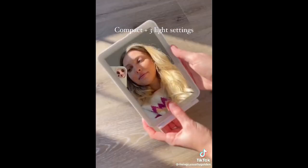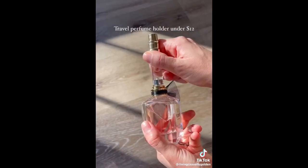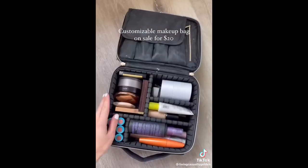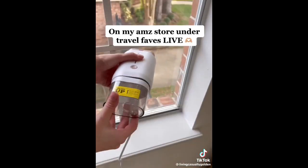This compact travel mirror has 3 light settings and is a little bigger than the size of your hand. This small perfume bottle is perfect for traveling, so compact, and you can put whatever perfume in there you want. My number one fave is this makeup case. It's totally customizable and fits so much. Last is my travel steamer. It works super well and is super compact.